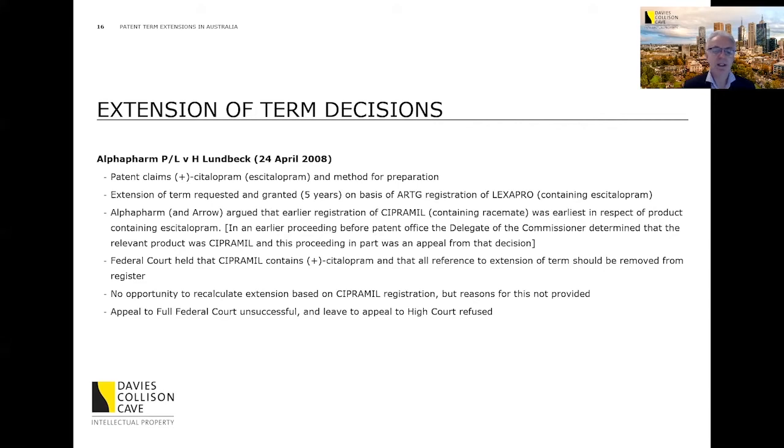So unfortunately for Lundbeck, the federal court held that Cipramil does contain the plus enantiomer. Now, not only did the court make that decision, but they also expunged the patent term extension altogether. Instead of reducing the term from 5 years to 3 years, which would have been the calculation based on the earlier Cipramil registration, they removed all reference to the patent term extension. So there's no opportunity to recalculate. They appealed to the full federal court, sorry, that was unsuccessful, and leave to appeal to the High Court was refused.